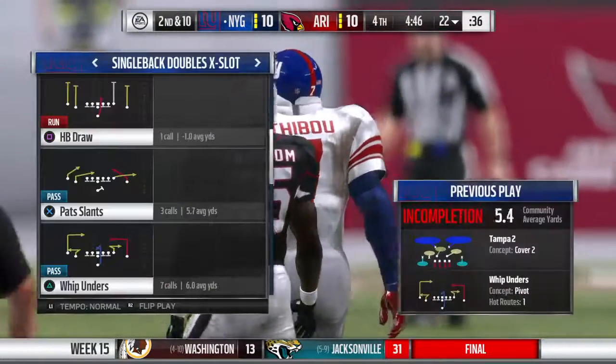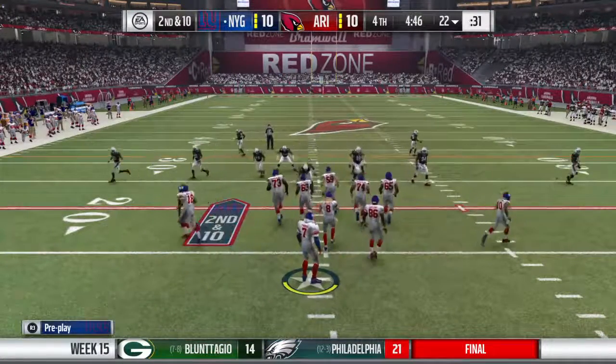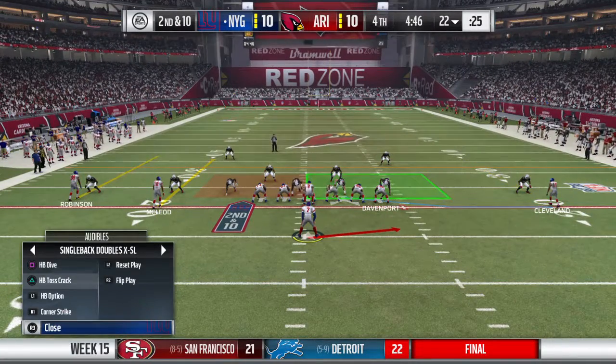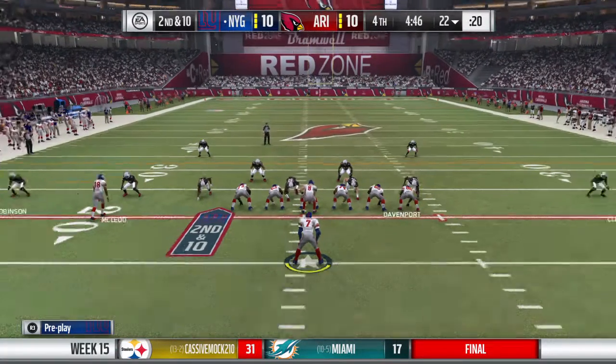Incomplete. Whenever I see an in-route dropped, as we just saw on that play, I'm always thinking that in the back of their mind, they're worried about what's coming at them because they're going towards traffic on that route as opposed to being away from it and maybe having a little bit more space.